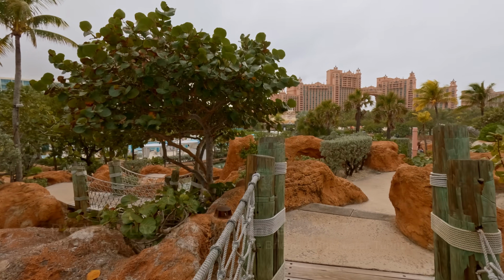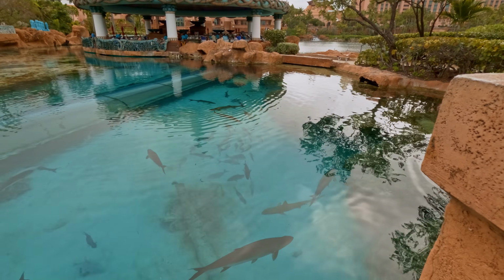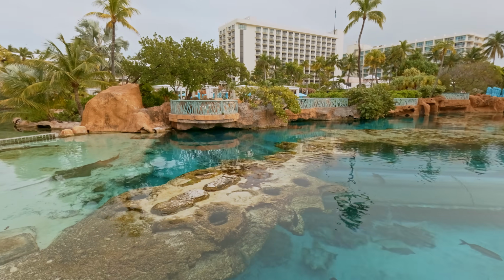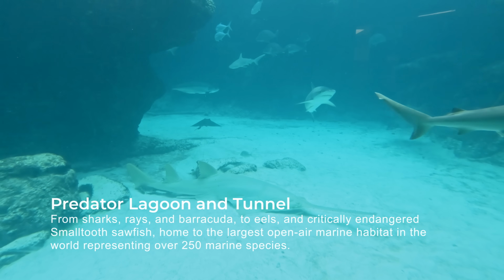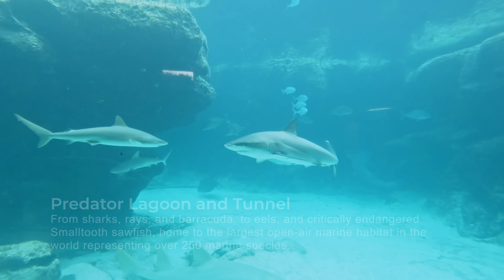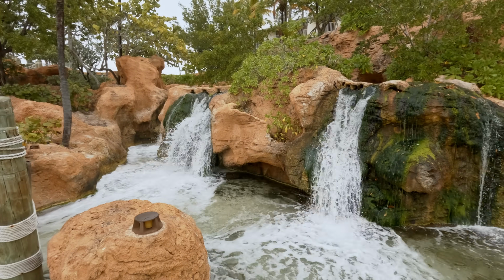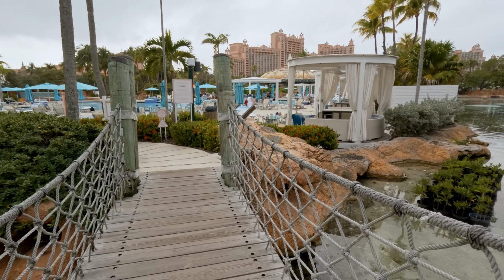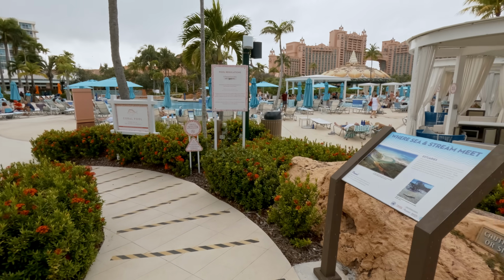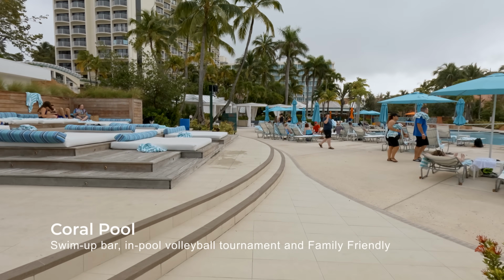Near the beach, you'll spot Predator Lagoon, where sharks and rays swim beneath a rope bridge. We'll cross above for a thrilling overhead view, then walk the underwater tunnel to get a close-up glimpse of marine life. Located right next to Lagoon Beach is the Lagoon Bar and Grill that has a distinct shell-shaped roof, perfect for quick bites and a casual drink.